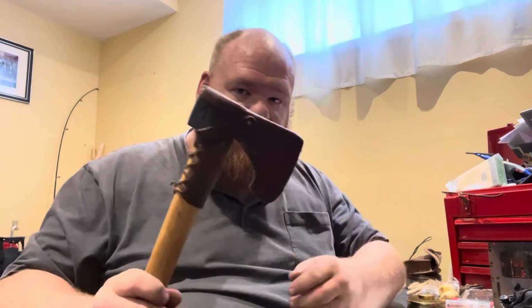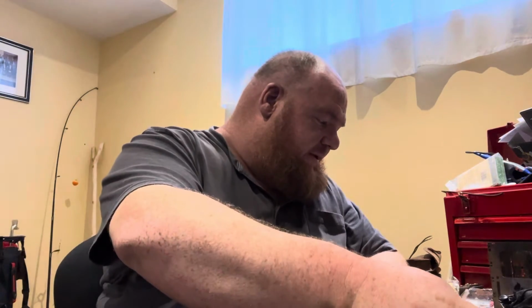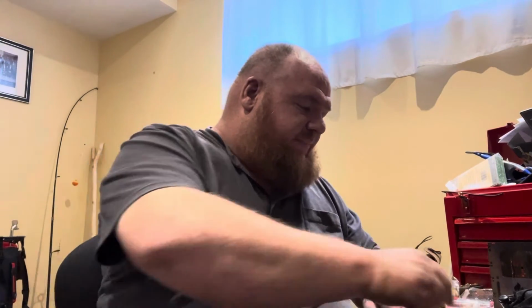Love it. And the sheath, of course, came with the hatchet, of course. Next up is my multi-tool. I have two of this. This is the black one, and then the silver one right now is my EDC. And this one here I put into one of my tactical backpacks for day hiking.